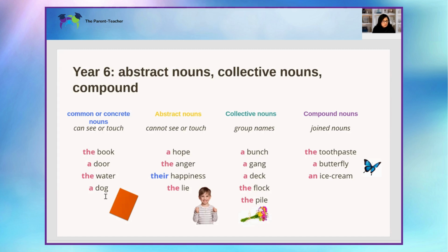You might be able to feel them, but you can't feel them as in internally, not with your fingers, but they're not things that you can see. So, for example, hope, anger, happiness, a lie. Now we know they're nouns because we can put a and the or a different determiner with them. Now, a determiner is another word like a number or the word some, their, his, one, etc. Those are all words that can go in front of a noun.